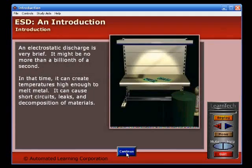An electrostatic discharge is very brief. It might be no more than a billionth of a second. In that time, it can create temperatures high enough to melt metal. It can cause short circuits, leaks, and decomposition of materials.